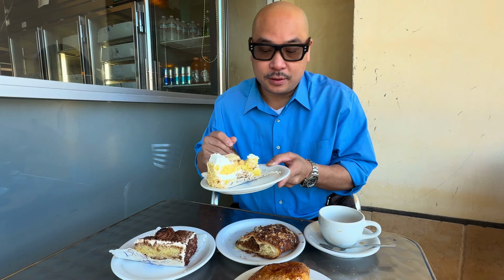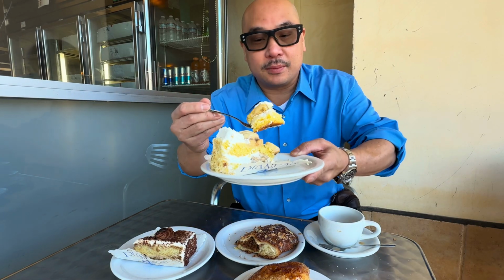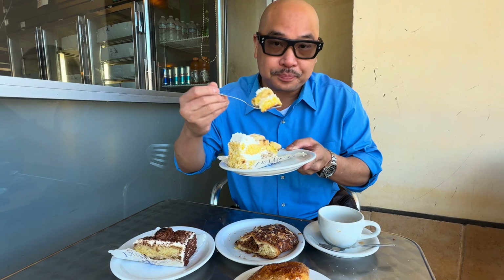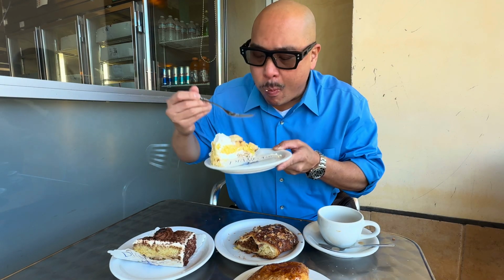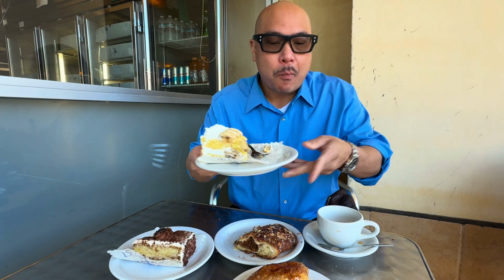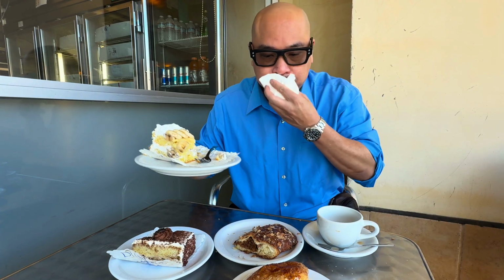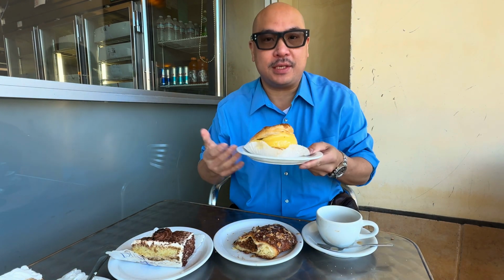If you like banana and you like cake, this is a match made in heaven. If you want to come to Dianda's, I'd highly recommend the banana cake. It's absolutely delicious. It's so good, I don't want to stop eating it. But I want to move on to my next pastry, which is my favorite here at Dianda's.